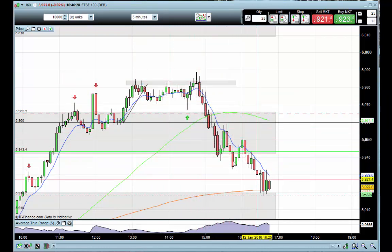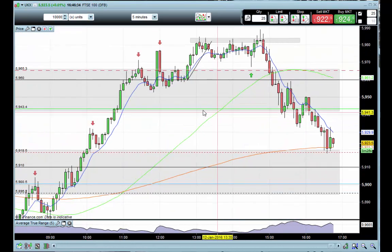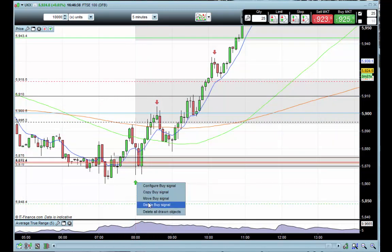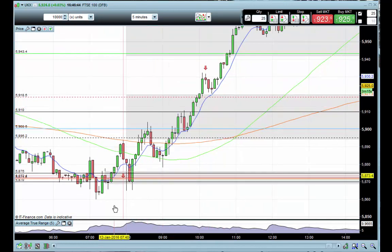You've got a huge sell-off all the way down. We then bounce higher and continue down even further. So it was a nice trading day. Unfortunately, it didn't have a buy signal here. This would have been ideal. However, there was a buy signal here. Let me just delete this. A nice buy signal here. A nice sell signal here.